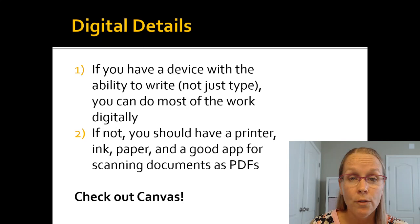Write things out on paper and then use an app on your phone to scan the paper as a PDF. Office Lens is a good app for that because it integrates well with Office 365, which integrates well with Canvas. If you haven't checked out Canvas yet, Canvas is our new EDSB, so please go check that out.